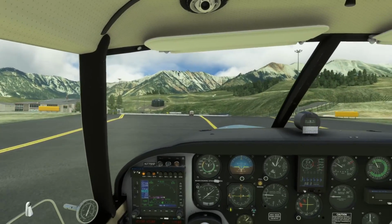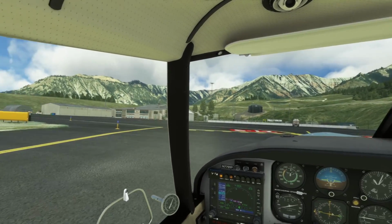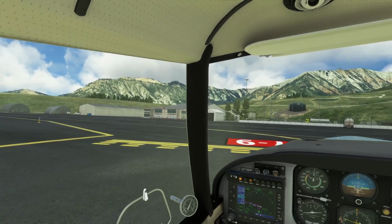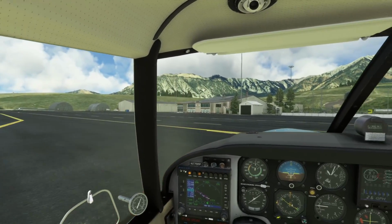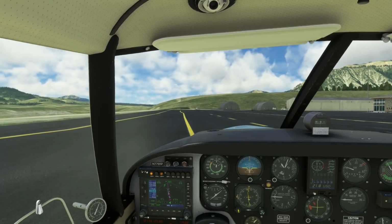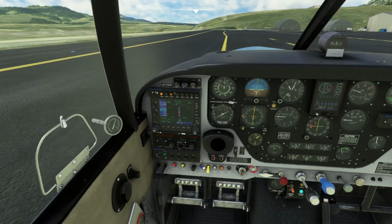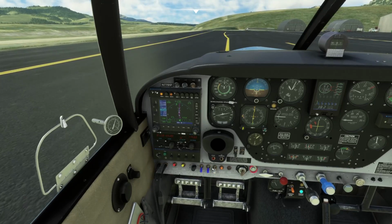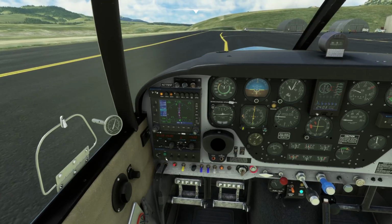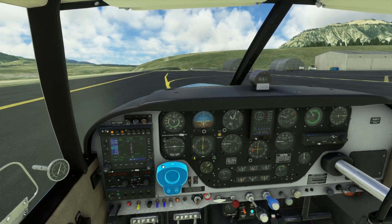Oh wow, look at this little terminal. That's nice. See, do we have any rampies out here? Yep, we're going over there, it looks like. Before we get too far along, let's go ahead and kill our landing lights, our strobe lights, and our fuel pump. Get that turned off as well.